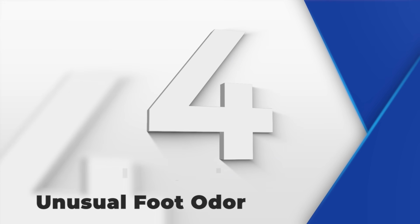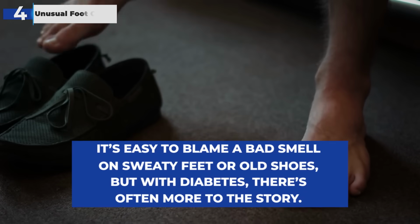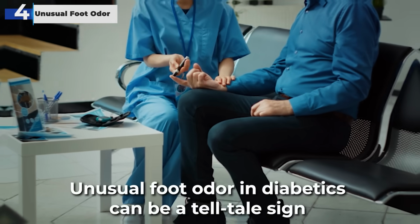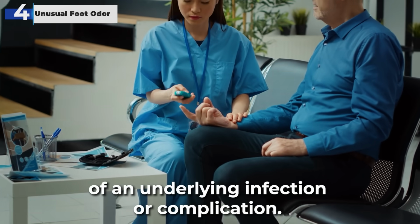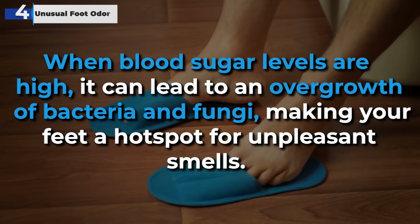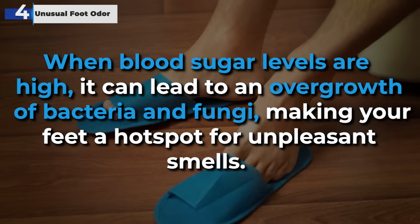Stepping into number 4, let's sniff out the truth about unusual foot odor. It's easy to blame a bad smell on sweaty feet or old shoes, but with diabetes, there's often more to the story. Unusual foot odor in diabetics can be a telltale sign of an underlying infection or complication. When blood sugar levels are high, it can lead to an overgrowth of bacteria and fungi, making your feet a hot spot for unpleasant smells.